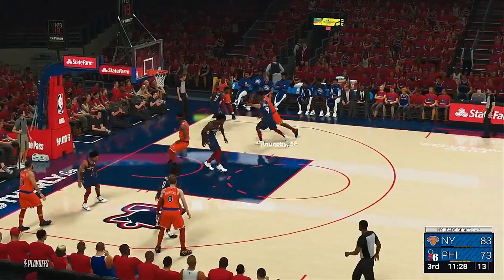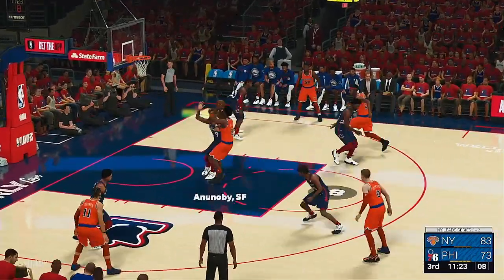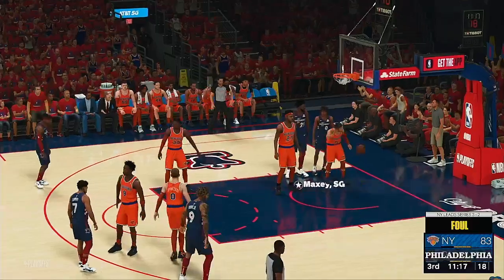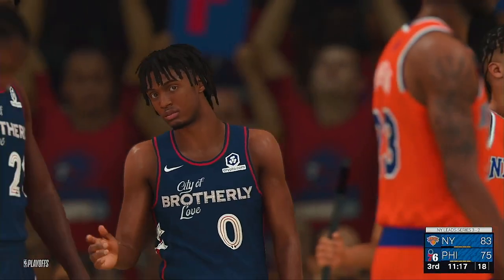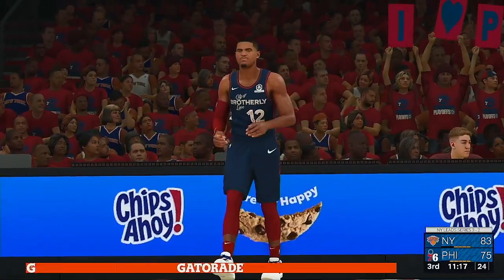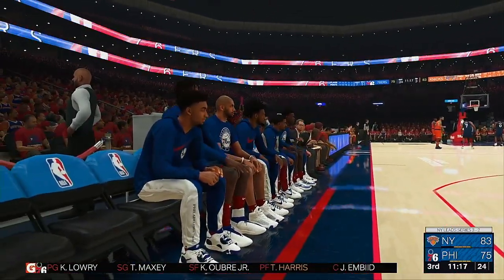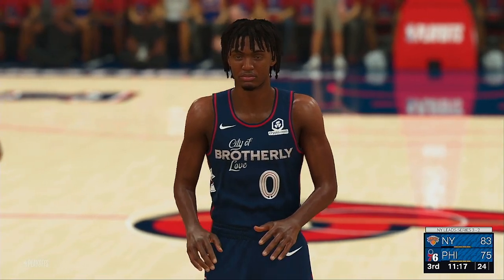Now Anunoby. It's blocked. Well, you think about this guy as a 3 and D guy, but Oubre is showing why he earned that label. How about that effort on the defensive end? Terrific play call to give him a clean look at the rim. That's how you want to start the second half. Well, there is nothing better than catching a rhythm as early as possible, and boy, that's a terrific start right there. Harris has checked in for Buddy Hield.